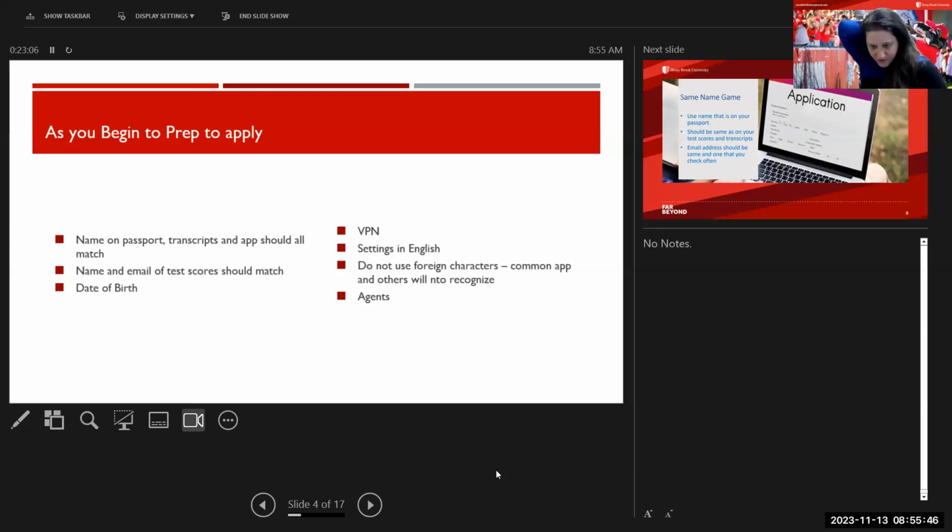Do not use foreign characters. I know that it's not only easier, but it's force of habit too, of course. And I'm sure you're probably writing certain things in your native language and then translating it to English after the fact. And something might look better in a foreign language, or even just your name or something like that. But the Common Application and other applications will not recognize those characters, and then they just come in as English characters that don't necessarily make sense to it.